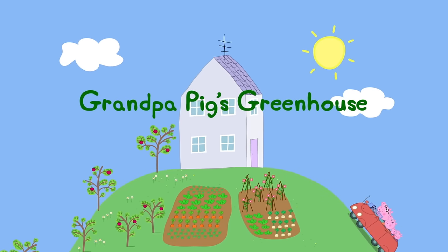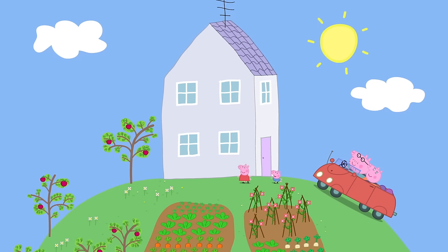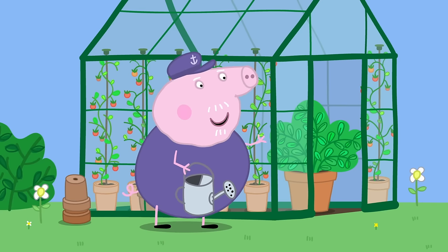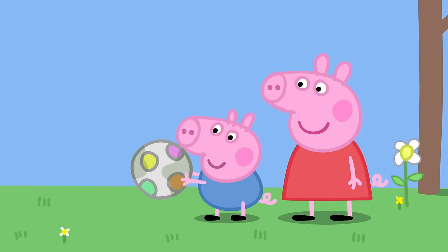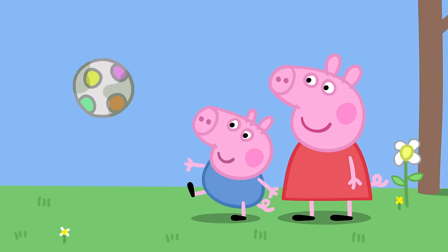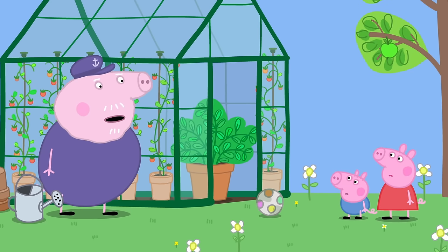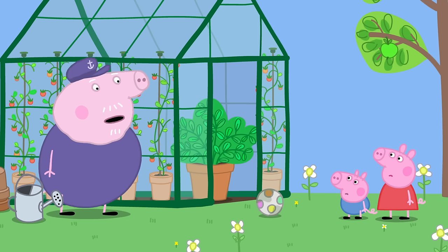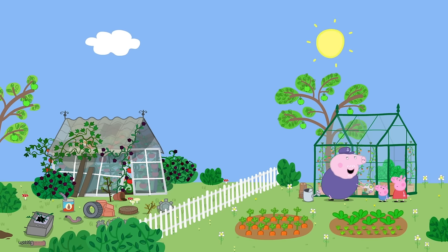Grandpa Pig's greenhouse. Peppa and George are visiting Granny and Grandpa Pig. Hello, Grandpa. Hello, Peppa and George. Ooh. George has found a ball. Careful, George. This is my greenhouse. It is made out of glass, which breaks easily. Let's throw this ball out of harm's way.